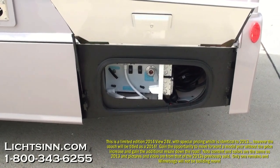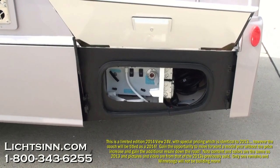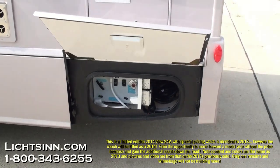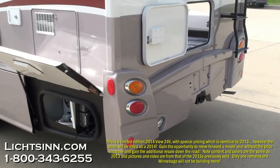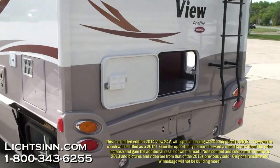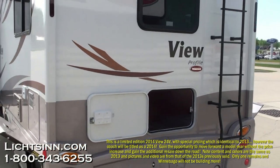Here you can see on the outside the exterior shower. We've ordered this coach in a very neutral exterior called Light Titanium Deluxe Paint Package. Factory fresh with less than 8 miles currently on this. You'll be the first to break this in.